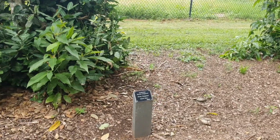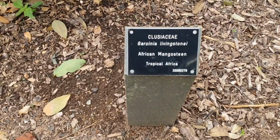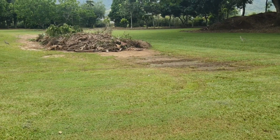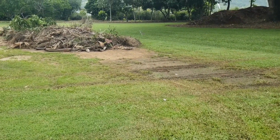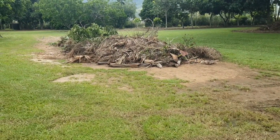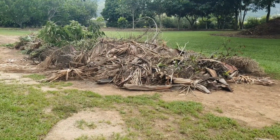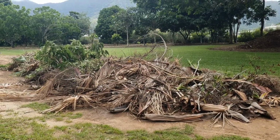This is an African mangosteen from tropical Africa. With all the rain here, you would think it would be really muddy, but it's not. They've had more rain here in the last 3 or 4 days, I think, than they've had during the whole season. Now, this reminds me of George. What's he call it? Chop and drop.